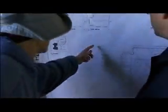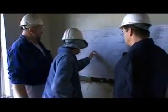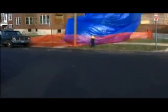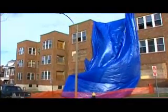Susie's plan for the building is a complete gut rehab, truly building a new Capistrano from the brick walls in. The progress got underway last January with demolition.